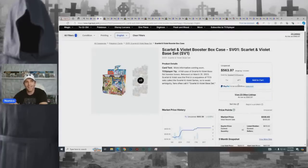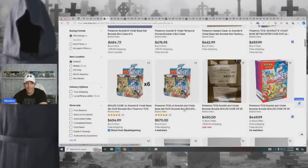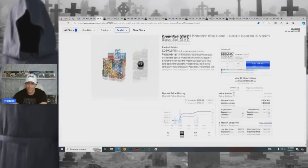If you want to pick it up by the case, it's $563. If you want to pick it up on eBay, it's actually a little more. What's crazy about eBay is there's only one case left under $600. There's one at $605, and then it jumps up in the mid 600s. So cases are getting scarce on eBay. If we go look on TCG Player, it looks like there's 5 sellers before it hits around $600. And so they're getting more scarce by the day.